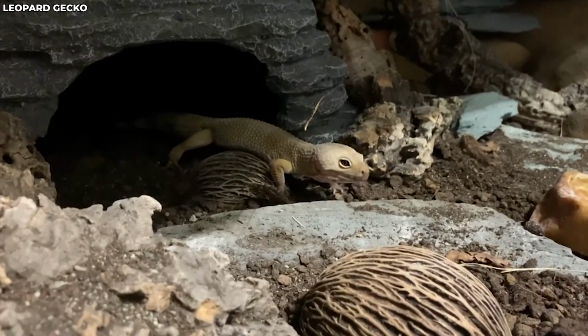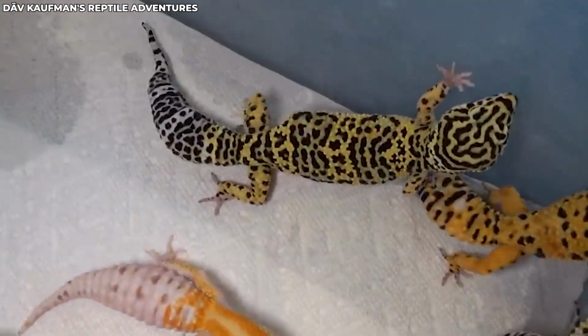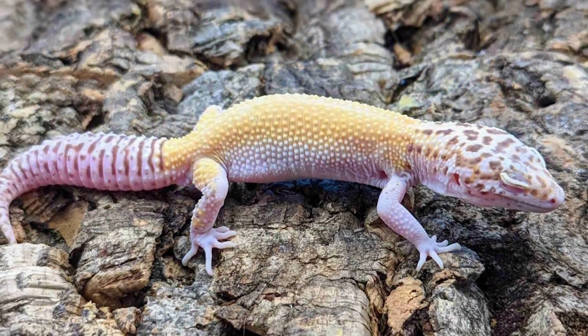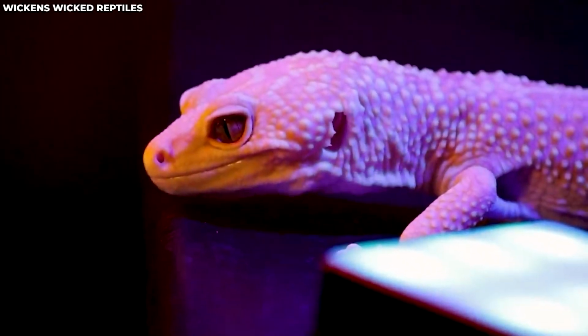Another neat survival trick is their incredible camouflage. Their skin color and patterns blend perfectly with their rocky desert surroundings, making them difficult to spot by predators and prey alike. They can remain hidden from potential threats and use this advantage to catch unsuspecting insects for food.